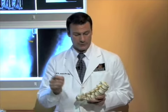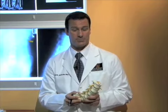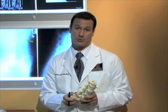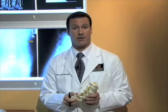Small instruments are then inserted through the tube into the disc to remove herniated material. Sometimes a laser is used to remove abnormal tissue as well. Once the disc herniation has been removed, the tube is removed and the incision is covered with a Band-Aid. The surgery is done with the patient awake and the patient goes home the same day. The surgery usually takes less than an hour. Not all disc herniations can be treated with this technology, but for many patients it is a very good option.